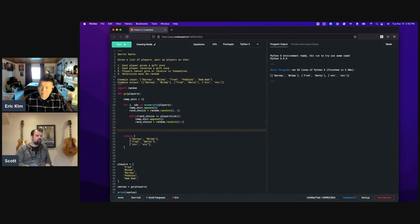So let me just change this here so that the logic is the same. And so if we are exiting here, so let's say Fred chooses Fred and keeps choosing again. And once he has chosen someone that's not Fred, then Fred will have chosen, let's say, 1. And so now he will exit and he will... Now, how do we determine that the player will receive 1 gift only?